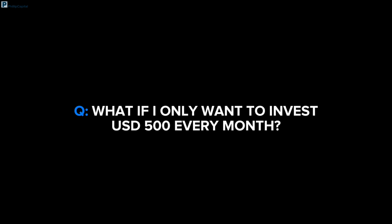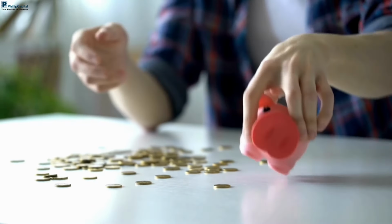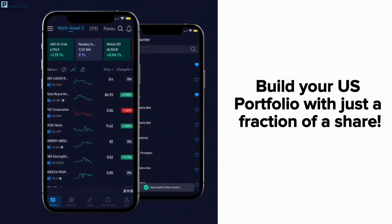For example, if you only want to invest $500 every month, it might not be enough to purchase multiple shares of the magnificent 7 companies like Tesla, Apple, Nvidia and Meta. However, with the new US fractional shares feature on Poem's Mobile Tree app, you can now build your US portfolio with just a fraction of a share.